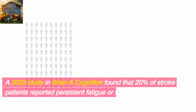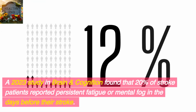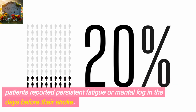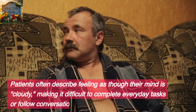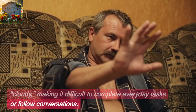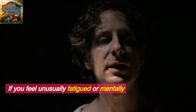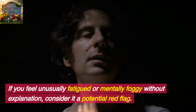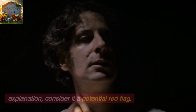A 2023 study in Brain and Cognition found that 20% of stroke patients reported persistent fatigue or mental fog in the days before their stroke. Patients often describe feeling as though their mind is cloudy, making it difficult to complete everyday tasks or follow conversations. If you feel unusually fatigued or mentally foggy without explanation, consider it a potential red flag.